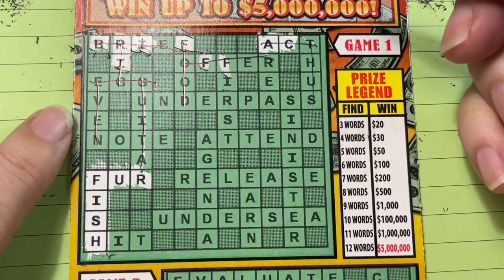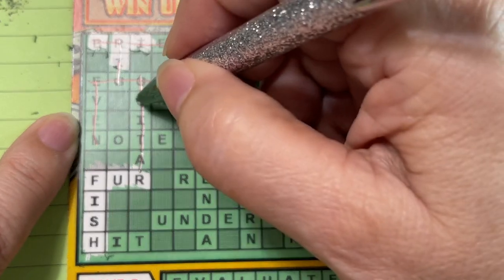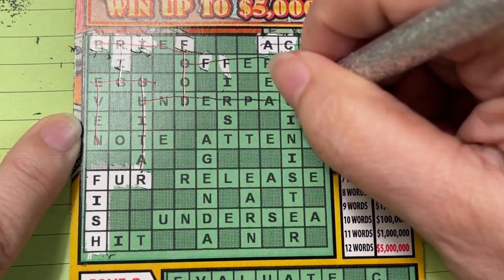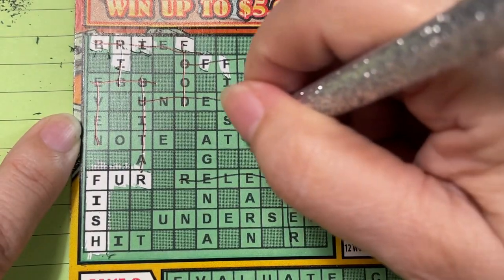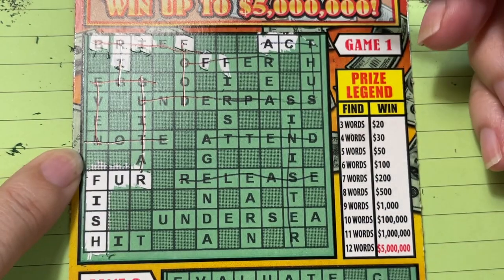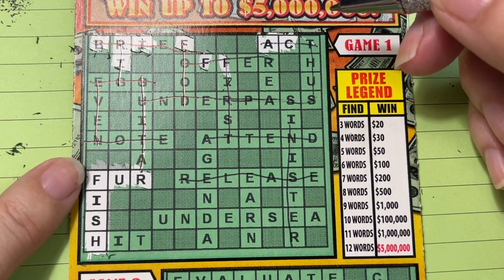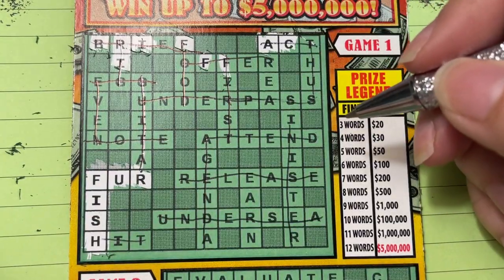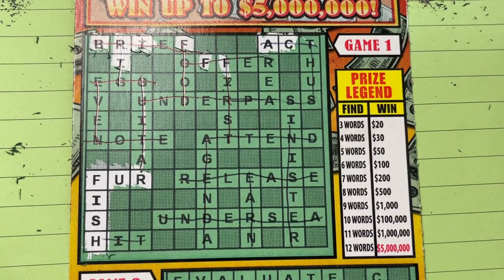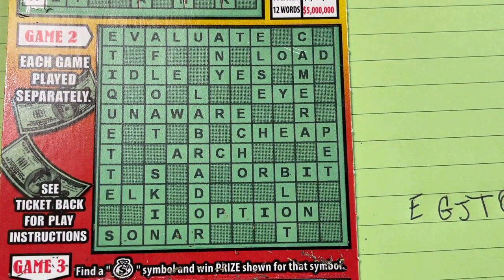Emoji. So I don't have that word. This one has an E, so I don't have that word. This one has an E. Boy, those big words all have E's. Yep, that looks like that's it. That was only two words. That didn't win. Okay, we'll go to the next one.